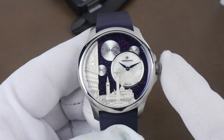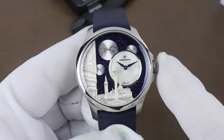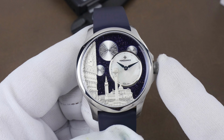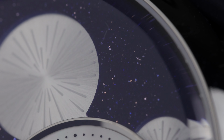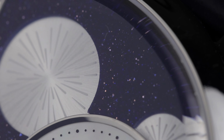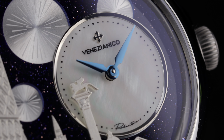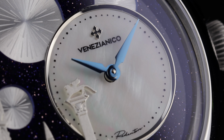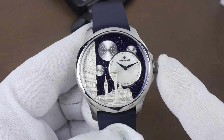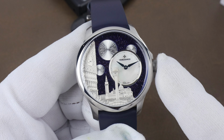The dial is a four-layer dial that's meant to show St. Mark's Square at night during the Redentore celebration, which commemorates the end of the plague in 1576. The four layers include an aventurine area representing the night sky, and it's tough to capture, but it goes from a dark, inky blue to black, depending on the lighting. The offset dial is made with mother of pearl with the applied logo and blued hands. Other than the brand name, the only other text is down at the 9 in script. It's printed Redentore, and the dial is meant to represent the moon.